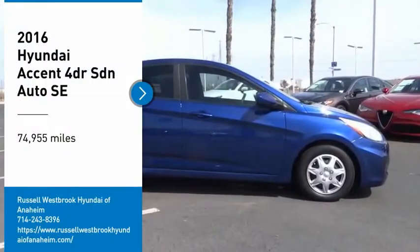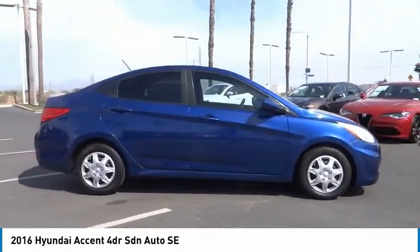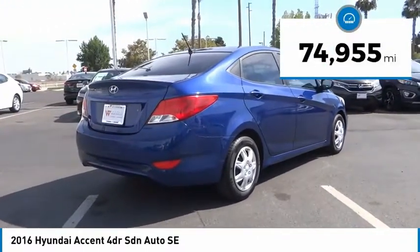We are pleased to show you the 2016 Accent. Designed to keep you moving and leave boredom behind, the Hyundai Accent is affordable, fuel efficient, and safe. A winning combination. This vehicle has less than 75,000 miles.